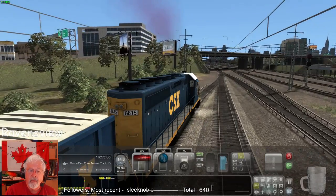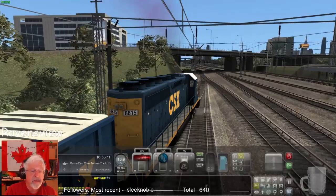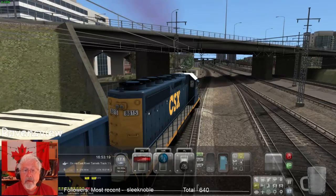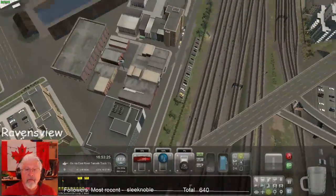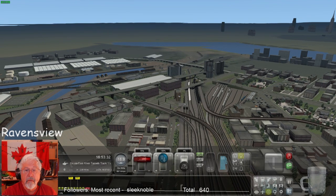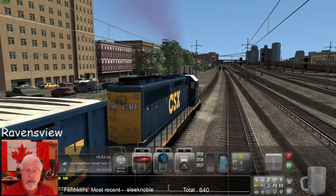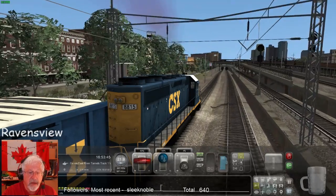Oh, we're going somewhere. River Tunnels Track 1. That little gray thing on the track coming towards me, I think is the way they marked the beginning of a tunnel. I'm guessing we're going to go under the East River. With this speeding, it was at 45.